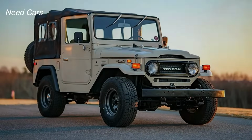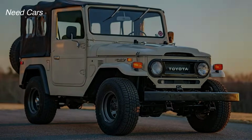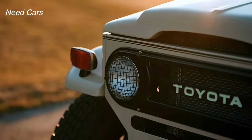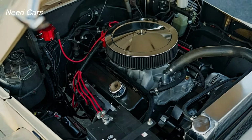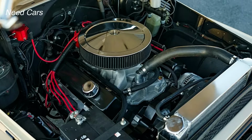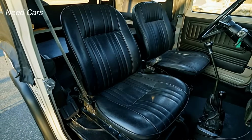The result? A vehicle that retains its old-school soul while boasting the muscle and usability of a modern rig. It's a true fusion of heritage and horsepower, perfect for enthusiasts who crave nostalgia but refuse to compromise on drivability. Whether you're navigating rocky terrain or cruising through the city, this FJ40 now has the lungs and legs to handle it all with style. Legacy Overland has done more than just modify a classic.